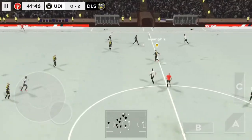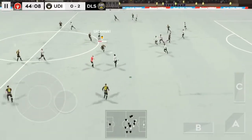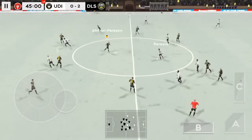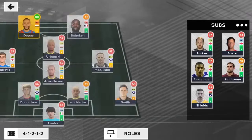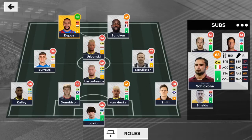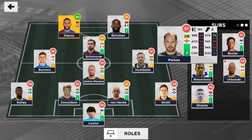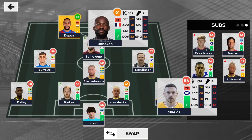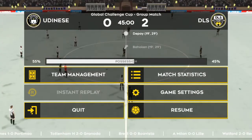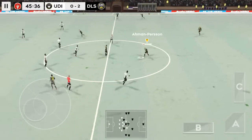Now it's Delafeu. That's good link-up play. Good ball. We're entering injury time. There's the whistle, it's half-time. They brought on a few substitutes for the second half. It's time for the second half of this league match.